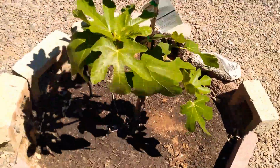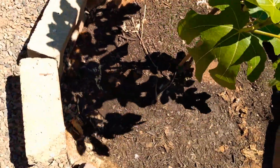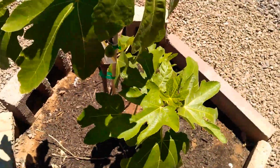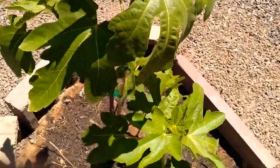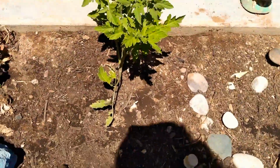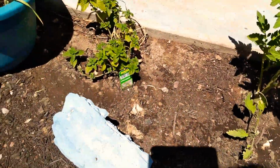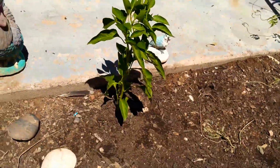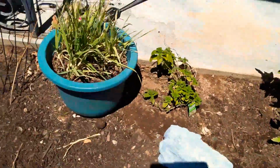This is our fig tree. I have planted some fig seeds down here, but they haven't come up yet. But yeah, that one's really doing good. Really, really doing good. I have a tomato plant here. I've got some mint here. That's a jalapeno plant. Cat grass. Some cactus.